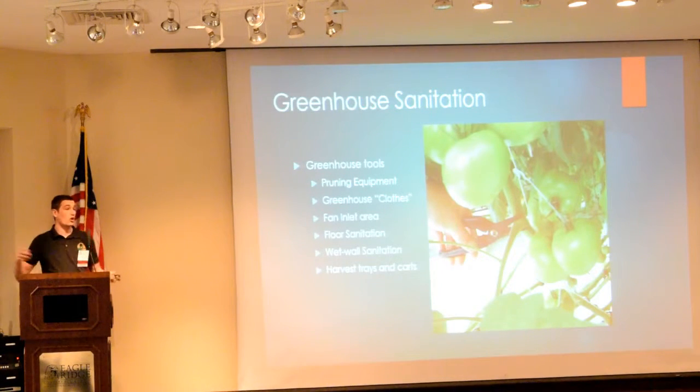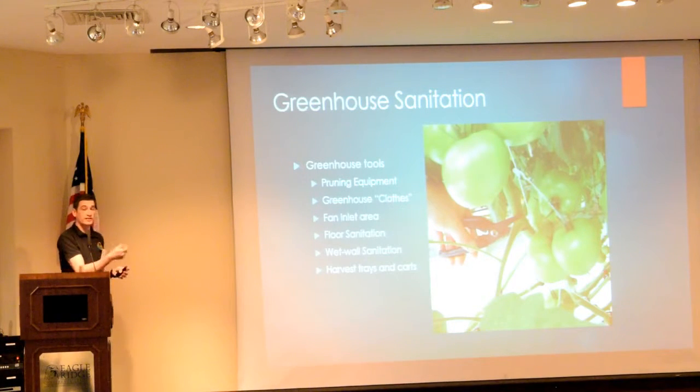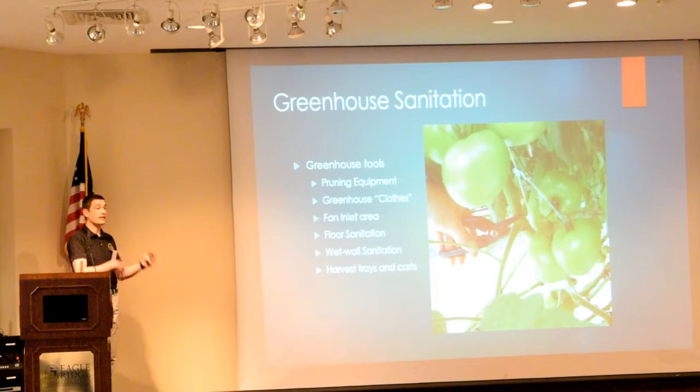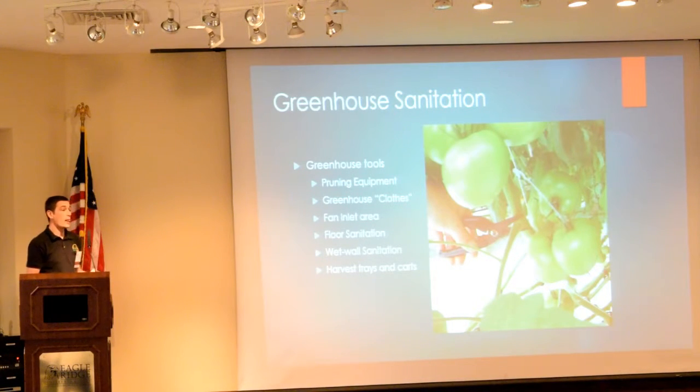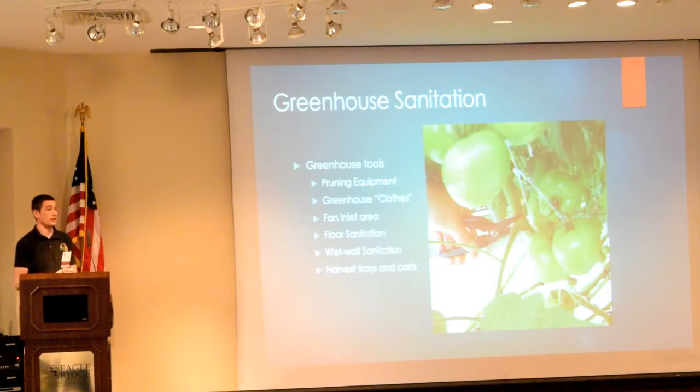So if we're walking down a long row of tomatoes and that tomato in the front has some kind of pathogen and you're not sanitizing that pruning equipment in between rows or even in between plants, you're effectively spreading it from plant to plant to plant to plant and letting it explode into that house. So I've seen growers that will walk around with small satchels with dilute bleach solutions, or any way that they can sanitize that pruning equipment in between individual plants.